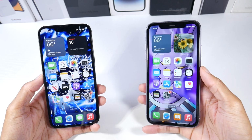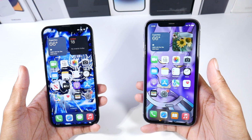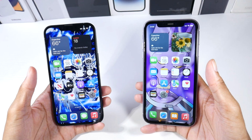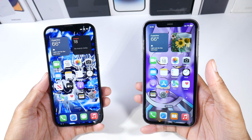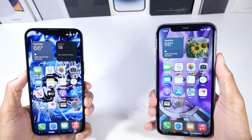So let's talk about the price. The iPhone 11, one of my favorite older iPhones to recommend to people. They're going on Amazon for around $323 right now. The iPhone 14 will cost you $829 on Apple's website, so a very expensive phone. So let's go ahead and get started with the build quality.